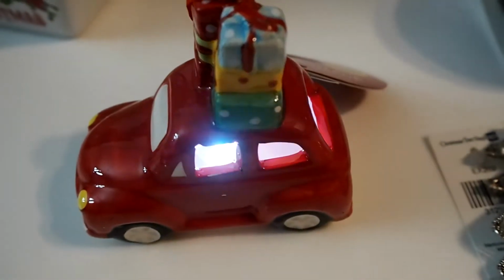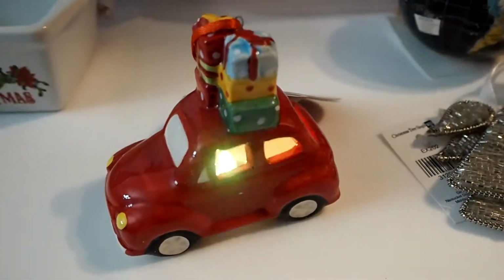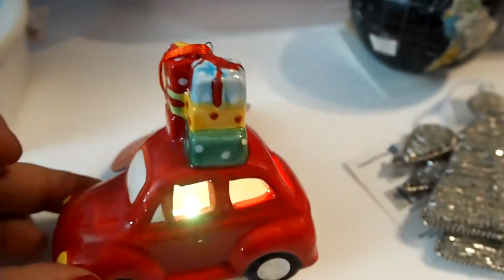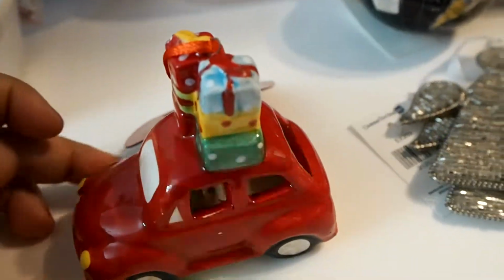This card lights up with LED lights on the inside, and the kids are going to love seeing that hanging on our tree. Actually, this could be a cute little knick-knack. Maybe I won't put it on the tree. I'm not sure. We'll see.